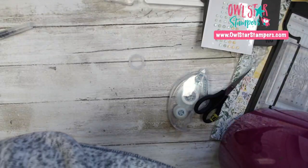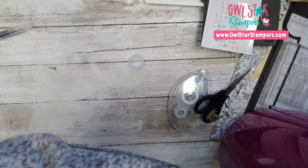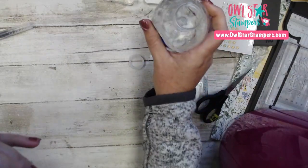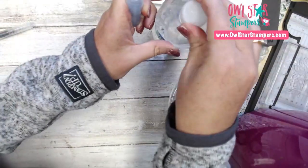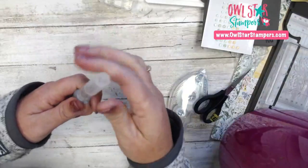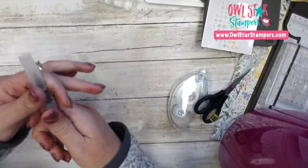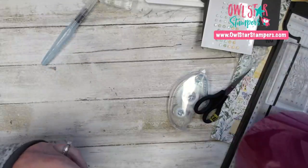Okay, let's see. I feel like I'm performing surgery or something. Oh, I got enough. Not too bad. Except this goes on here, not on the pen. This is one of the old ones. I have the new water brushes, I don't know where they're at. The new ones come with 3, so they're pretty cool.